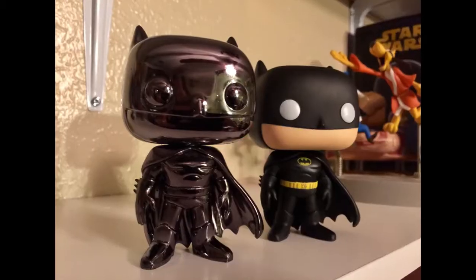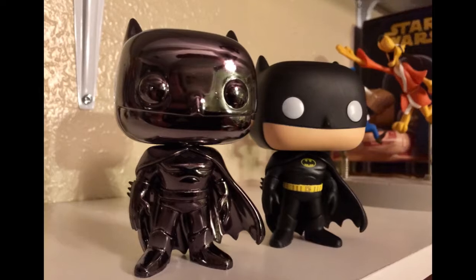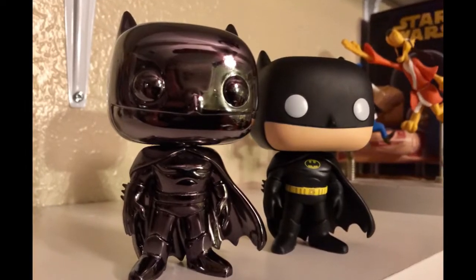One of those things was this classic black costume Batman Funko Pop. The reason I wanted to pick this up was he has the same pose as the New York Comic Con Chrome Batman, which I was lucky enough to pick up. And now I have both of these Pops that I can pose together, and I think that'll look really cool on my shelf.